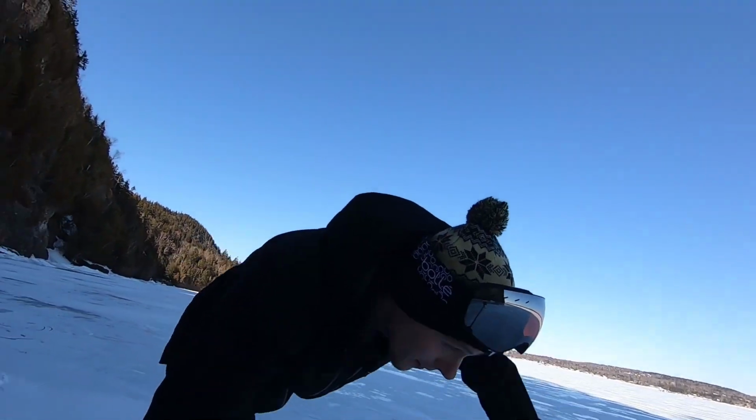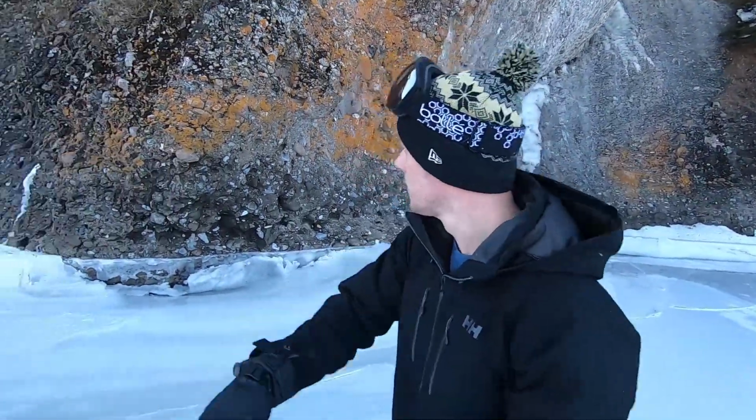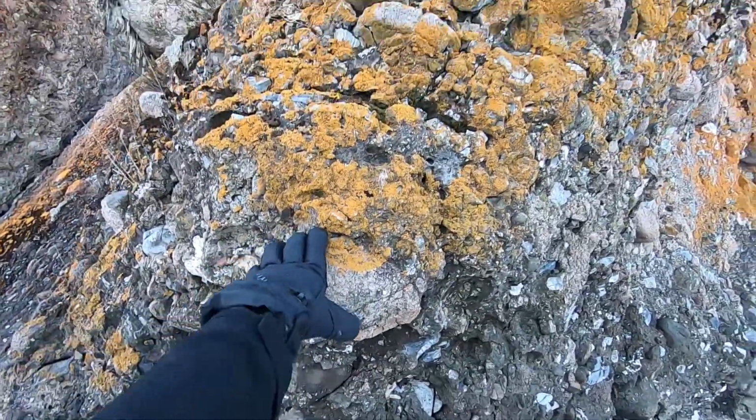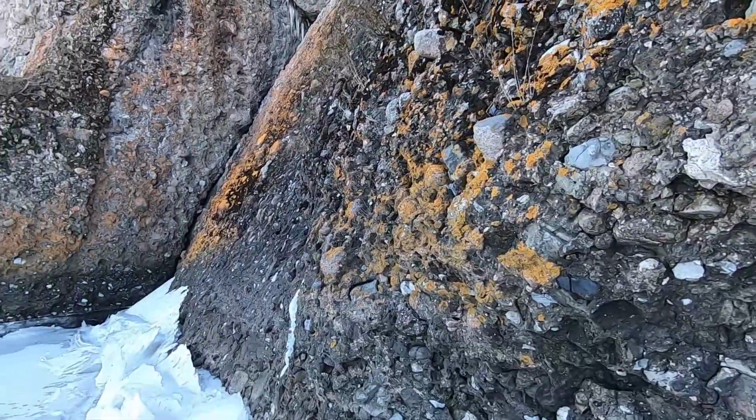So now, snowdrift, wow. So now, yeah, we're just gonna go along this rock face. So here you see it's all conglomerate rock. Basically, it's all this rock cemented together with this cool lichens growing on it, yellow lichens.